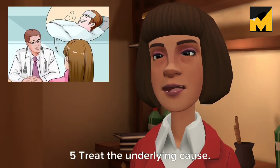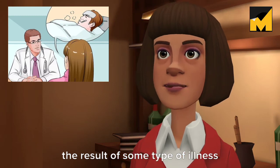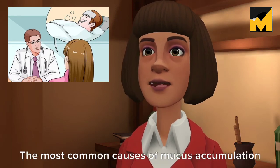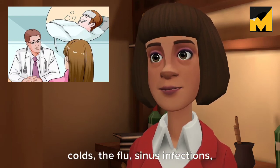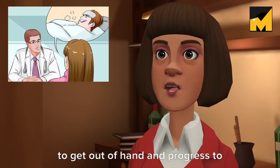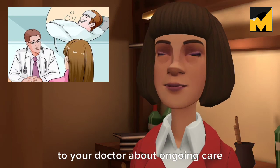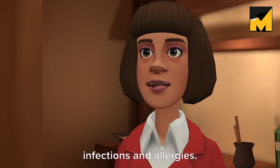5. Treat the underlying cause. Clogged Eustachian tubes are usually the result of some type of illness that causes mucus and tissue swelling, blocking the normal passage of air. The most common causes of mucus accumulation and tissue swelling in this area are colds, the flu, sinus infections, and allergies. Don't allow these conditions to get out of hand and progress to inner ear problems. Seek treatment for cold and flu as soon as symptoms appear, and talk to your doctor about ongoing care for recurring conditions like sinus infections and allergies.